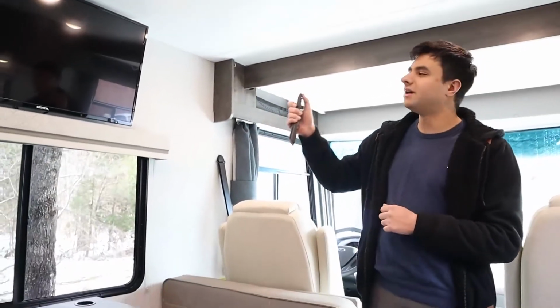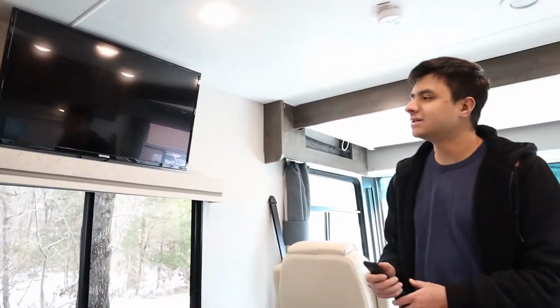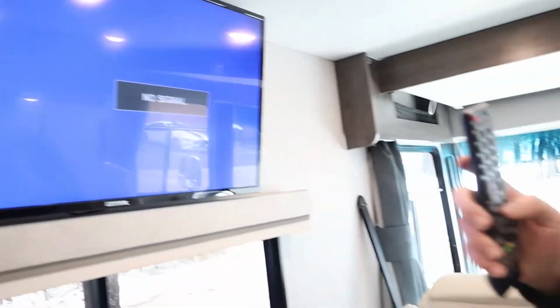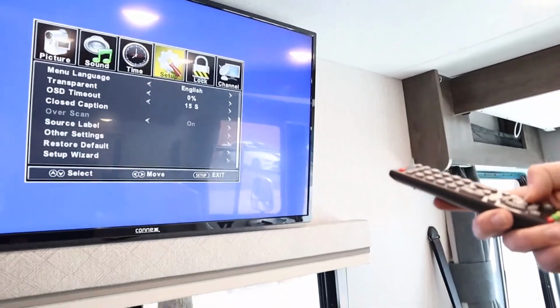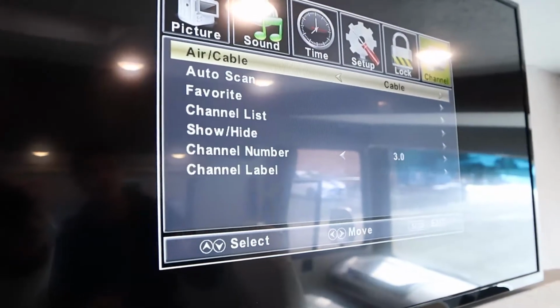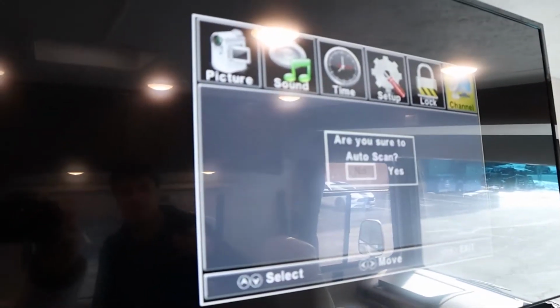Next, I'll show you how to turn on the TV and find channels. Just give it a few seconds to turn on. But once you do that, you're just going to press input right here, and you're going to make sure that the source is on TV. Once that is so, you're just going to press the menu right here. You're going to go over to channel. And then if you are using the antenna, you're going to switch it to air. But if you're plugged in at a campsite, you can switch it over to cable like that. I'm going to go back to air. I can press auto scan right here.